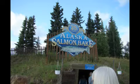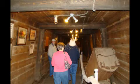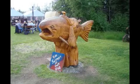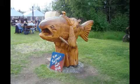That evening we went to a salmon bake in Fairbanks. We entered through a mine shaft. It was buffet style, and it was very good. It was a big complex, so we went on a walk. This is a carved salmon, but it was too wild to ride and too high to get up on.